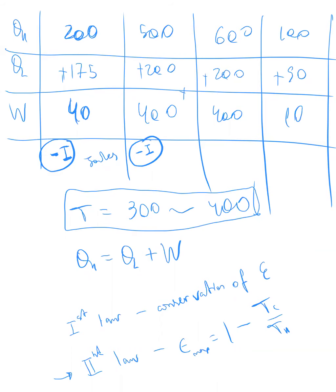The third engine doesn't violate the first law because energy is conserved: 600, 200, 400. And the last engine also doesn't violate the first law of thermodynamics, because 90 is dumped, and 10 joules is used for work. So we are okay with the conservation of energy.